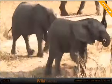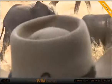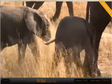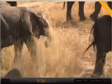That little one is only maybe a couple of months. These three, they're three little ones. The one on the left may be getting on for about 8 months. These others are only about 3-4 months, maybe 6 at the most.